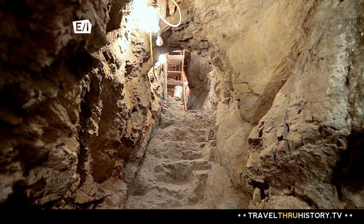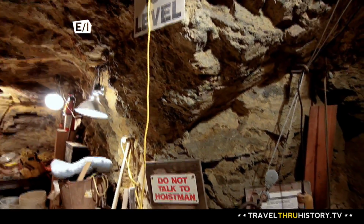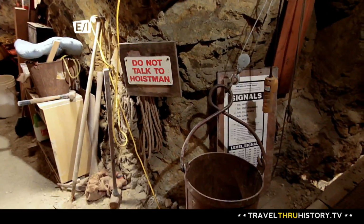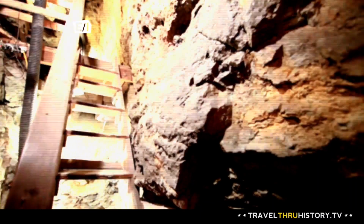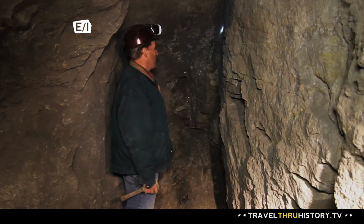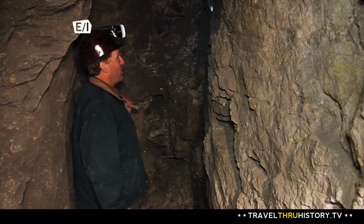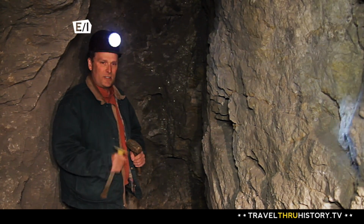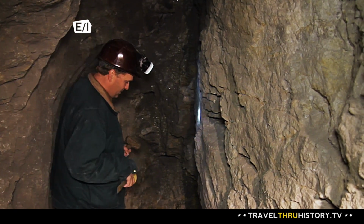One of the best parts about the Hidee mine is that tourists are encouraged to become part of the mining process. Right now we've come down as far along the vein as we've blasted. We're about 25 feet below the level that we walked in on, so we're actually now about 160 feet below the surface. So this is where we have hammers and chisels. Every tourist that comes in here who wants to is welcome to chip out a little chunk of ore to take home as a souvenir.